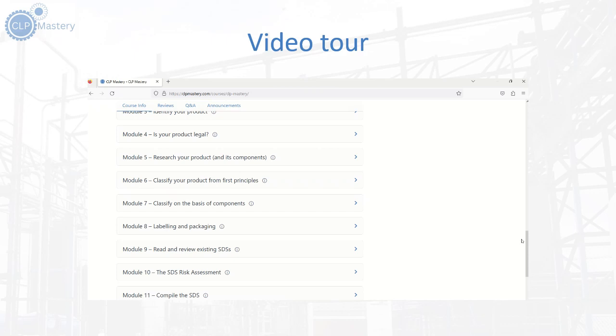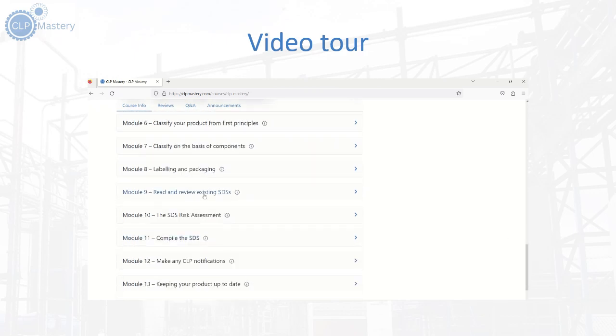And then in module 6, we have classify your product from first principles. Module 7 is classify on the basis of components for both mixtures and multi-component substances. Module 8 is labeling and packaging. And then we have 3 modules on the safety data sheet. First of all, reading and reviewing existing safety data sheets. Then the SDS risk assessment, which is a method we've developed to help you put the correct and most useful information into the safety data sheet, both in terms of using it and also in terms of your emergency sections.